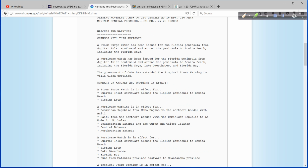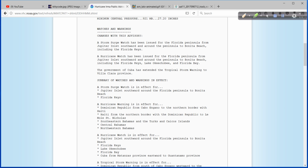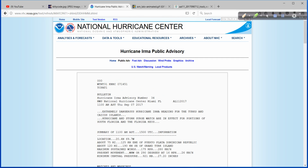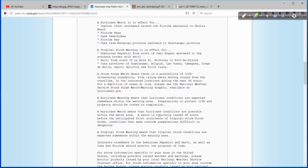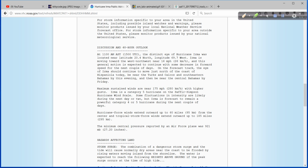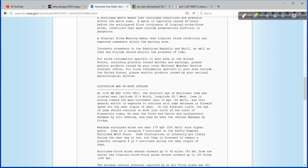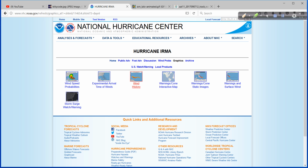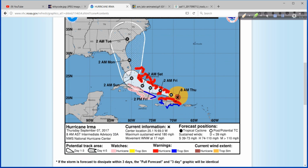And then different watches and warnings throughout the rest of the Southwest Atlantic Basin through the Bahamas, parts of Cuba. This is all in the public advisory, so be sure to read that if you want the details there. The hurricane force winds have expanded just a little bit. They extend out 60 miles from the center, and the tropical storm force winds still 185 miles from the center of circulation.